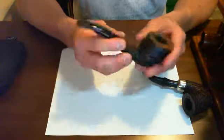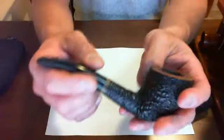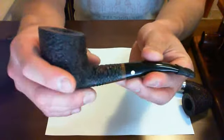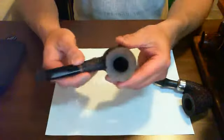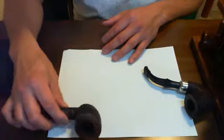I bought this on eBay. It was secondhand for $98.50, so just under $100, which is a pretty normal price for a new pipe, and I like it a lot. It was one of my favorites right after I bought it. I was smoking the thing non-stop, and I still use it on a regular basis. It's pretty big, so it's got a very deep bowl there. Again, one of the more pricey pipes I own, actually.